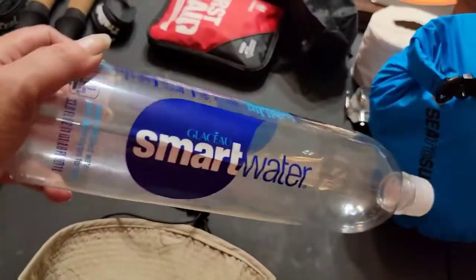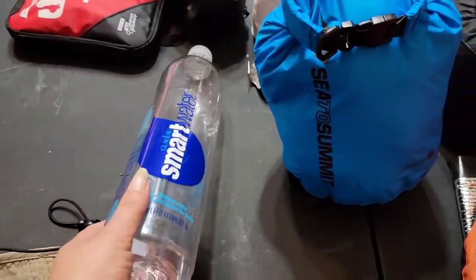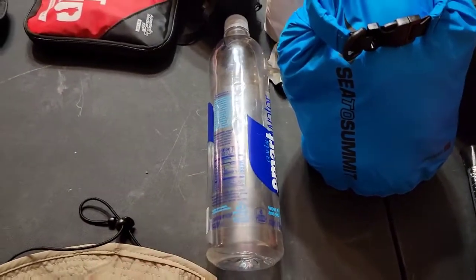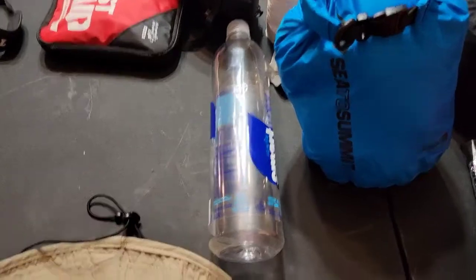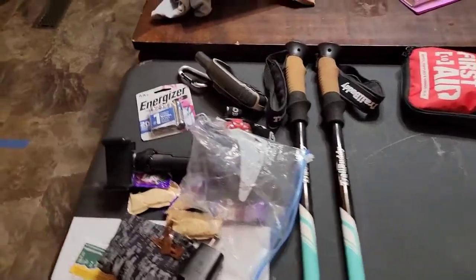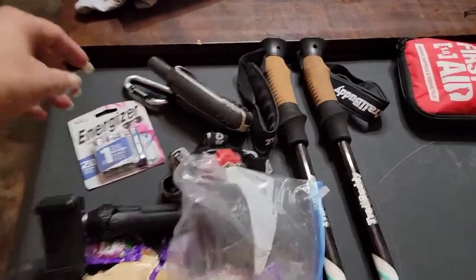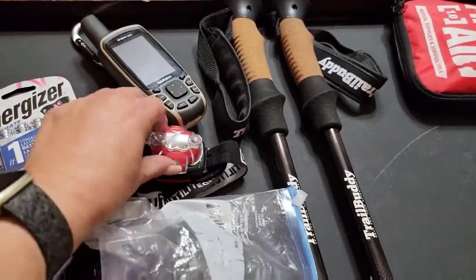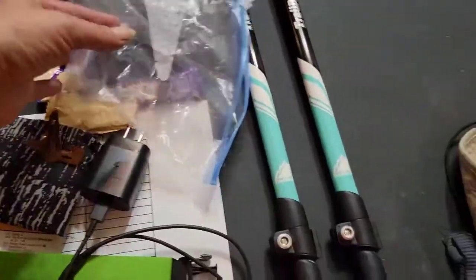I do have a Smartwater bottle. That's going to fill up with water. I'm going to have another one of those, possibly two more, in my pack. And then I've got, of course, my trekking poles. I've got some batteries that I'm going to put in my Garmin. I'm going to bring my Garmin. I got my headlamp just in case I need it.